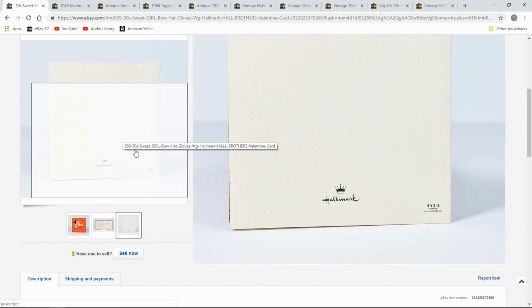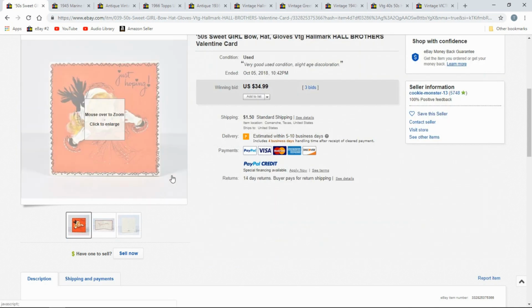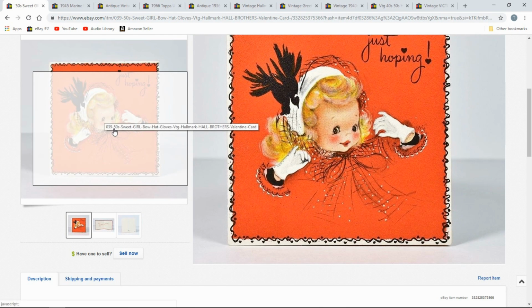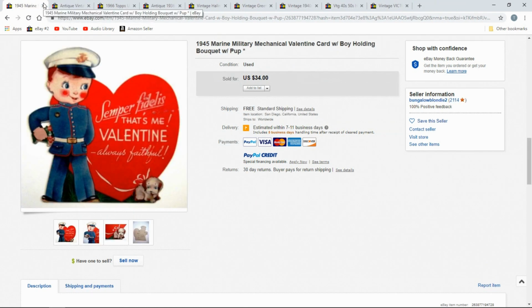Is this a 30s one? Yeah, I can't see the date on here, but usually they're marked 30s. It looks more like a 50s to me. Yeah, 50s right up there, sorry. But the ones that are embellished sell better. This one has like little sparkles on it. I sell quite a few of the Hallmark cards. If they're sci-fi 40s and 50s and they're Hallmark, you got like $40, no matter what.